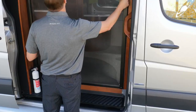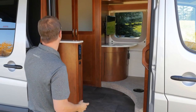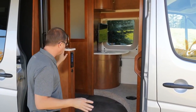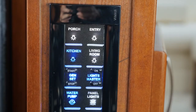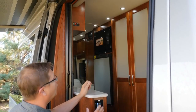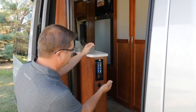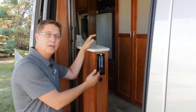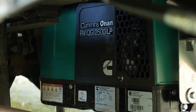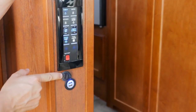Now you can have it all the way open or a little bit open, and it feeds itself all the way into its own aluminum holding case. Next, you'll notice our first multiplex wiring panel. It's conveniently located, so when you open the door, you can either turn on all your lights through our master switch. You can also control individual banks, turn on your water pump, and you can start and stop your standard 2.5 kilowatt Onan propane generator. There is a battery disconnect switch and a dual USB port.